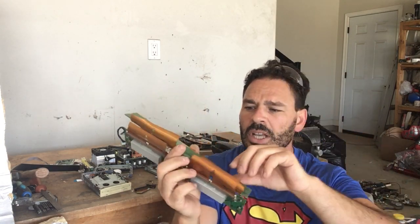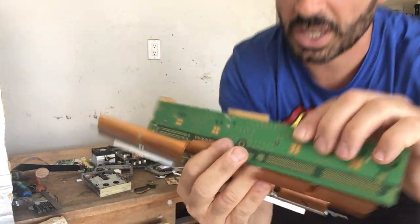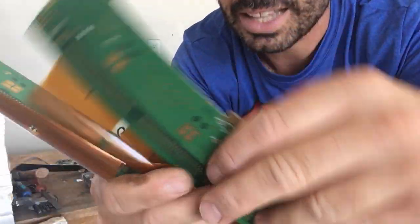They have gone away with the old traditional copper yoke. And these came off of a really big TV. As you can see, some really nice gold plated on the circuit board here as well.